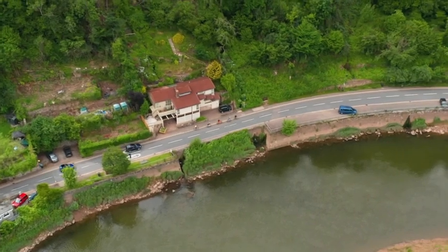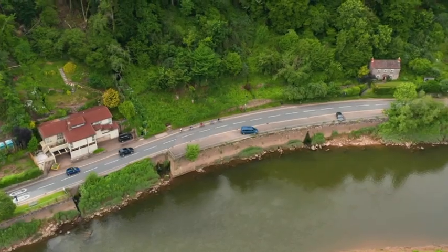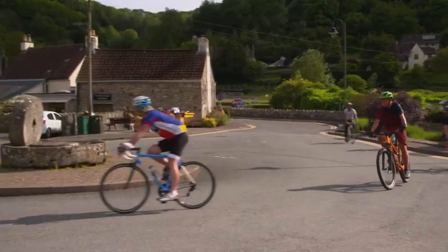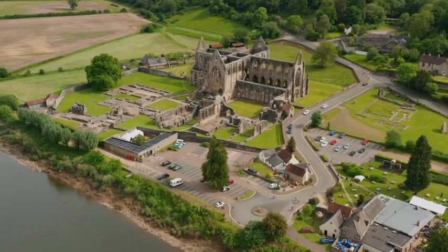So fueled by coffee and their enthusiasm, I join them for a brief ride along the beautiful river. And we can't resist one last look at the Abbey.